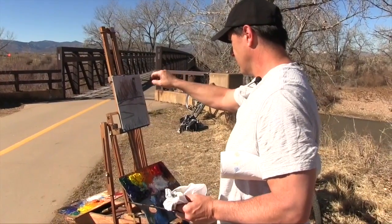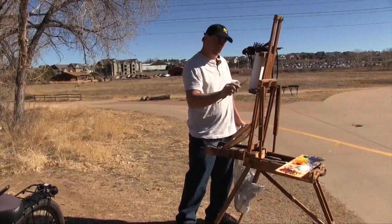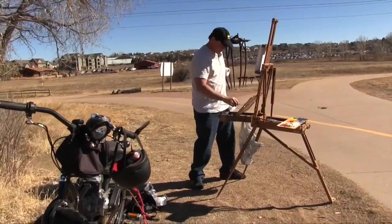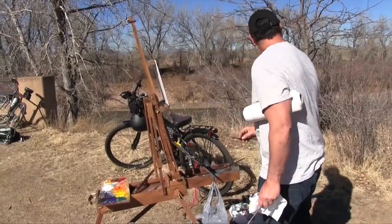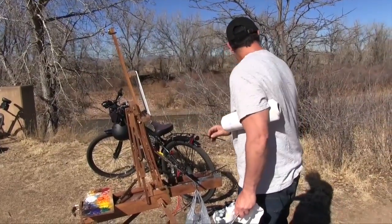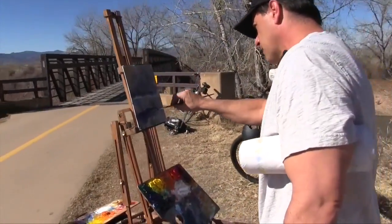Adding more shape, more form, more detail. Again, going back and forth, from dark to light, finding shadows. Shadows create drama. With plein air painting, it's usually you have a warm light, you're going to have cool shadows. If you have a cool light, you'll have warm shadows.